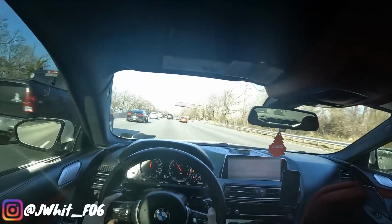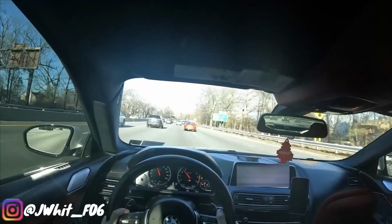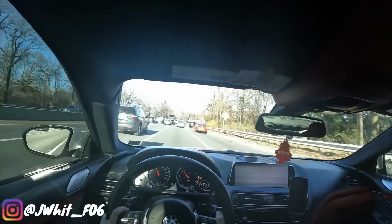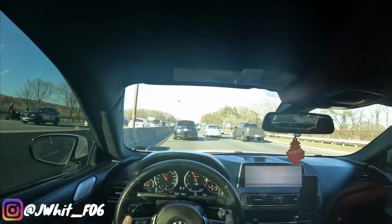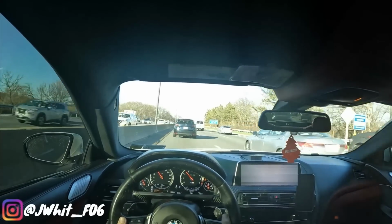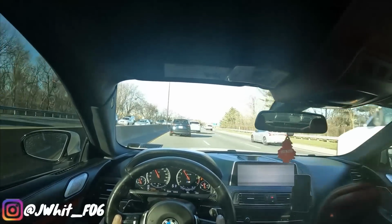Got this little Honda Easy going at it. It looks like, is that a Mazda CX-5 I just saw cutting up? That looks like a Mazda CX. That is indeed a Mazda CX-5 with rims. Jack X5, bro, that's hard. I'm not gonna lie, that is kind of gangsta. He's got the custom plate.